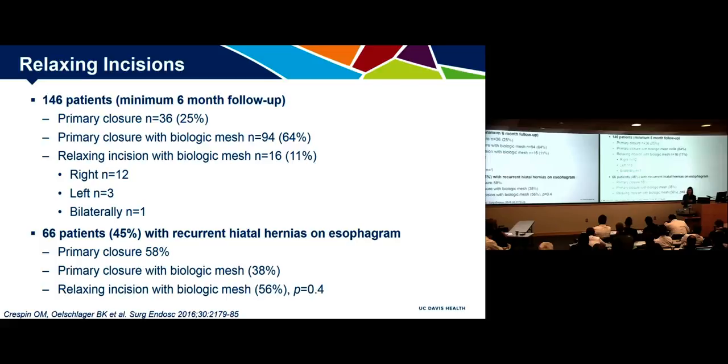The last one I showed you is PTFE. What they did was, if it comes together easily, they just primarily close it. If there's moderate to severe tension, they reinforce it with a biologic mesh. And if the edges just won't come together and the muscles are tearing, then they do a relaxing incision and patch that with biologic mesh. So they did their usual practice, and what they ended up showing was a 45% recurrence rate, and statistically it wasn't different between the groups.